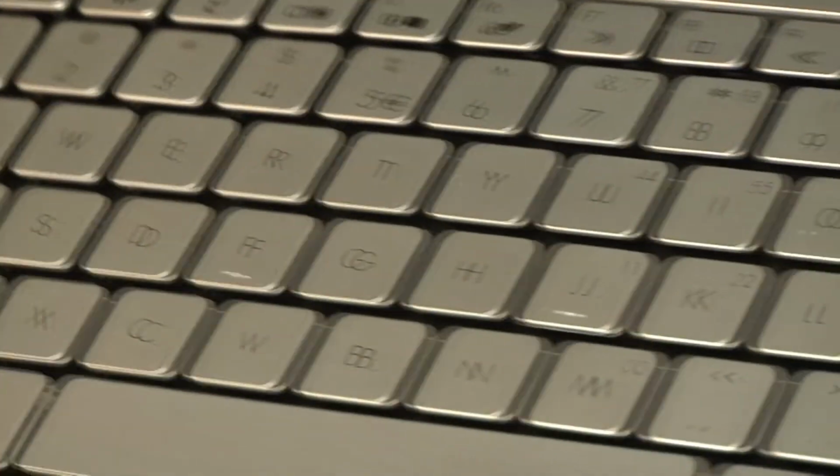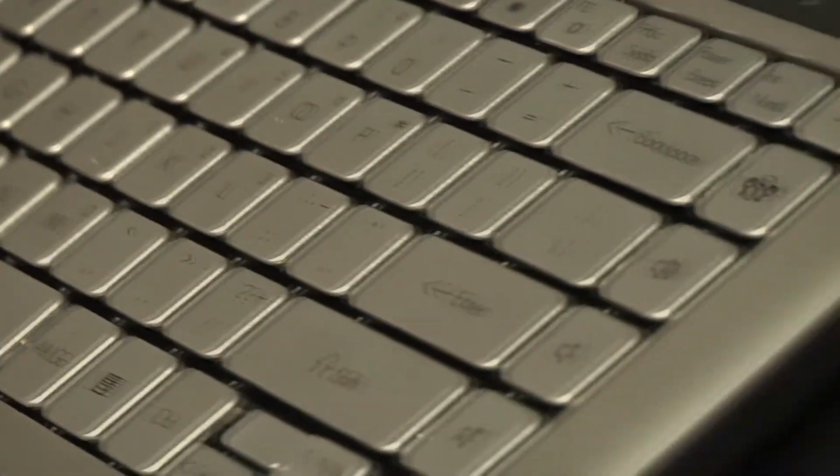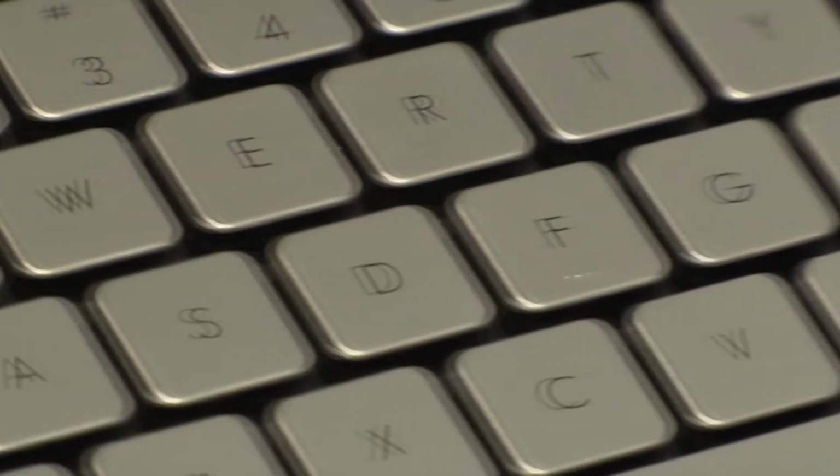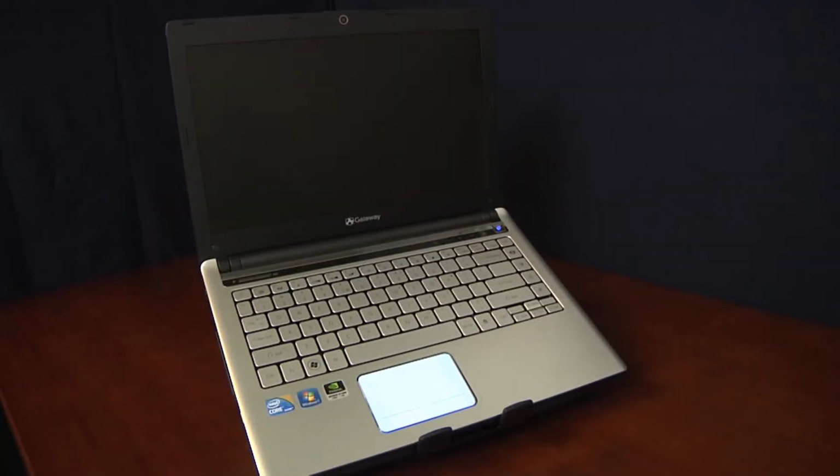Gateway equipped the ID49C08u with a fine-tip keyboard that uses flat keys, wide spacing, rounded edges, and a flush-mounted design that makes the keys appear as if they are suspended. It's a good design that Gateway has used on several of their notebooks to eliminate the fat fingering syndrome. I was able to type at full speed without feeling cramped or constrained.